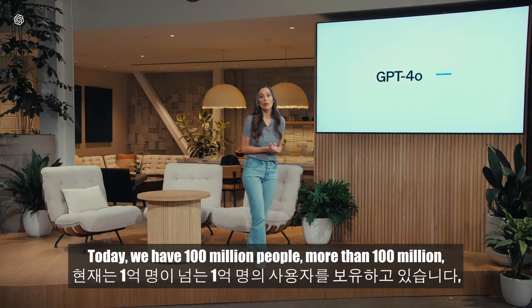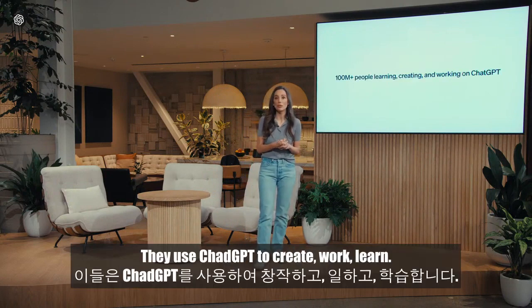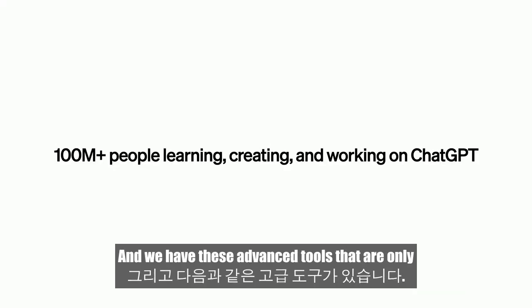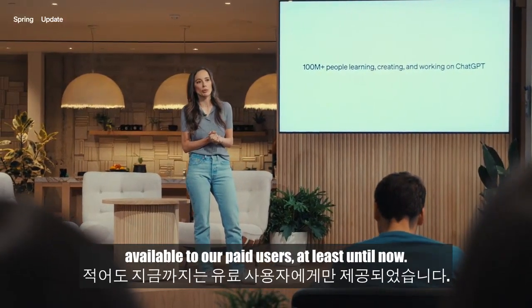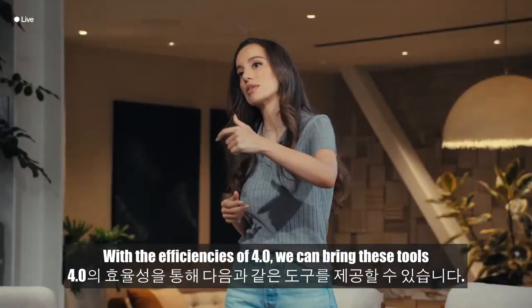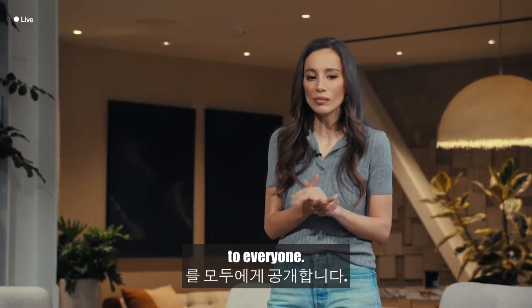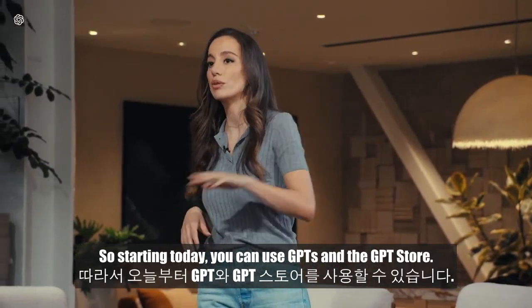Today, we have more than 100 million people who use ChatGPT to create, work, learn. And we have these advanced tools that are only available to our paid users, at least until now. With the efficiencies of 4o, we can bring these tools to everyone. So starting today, you can use GPTs in the GPT store.